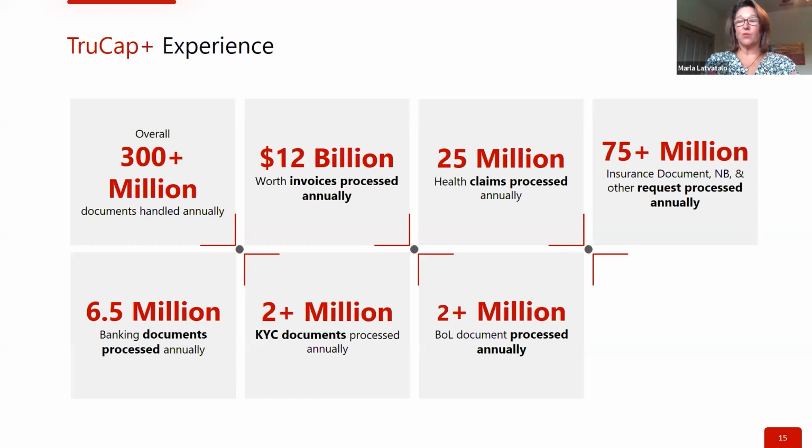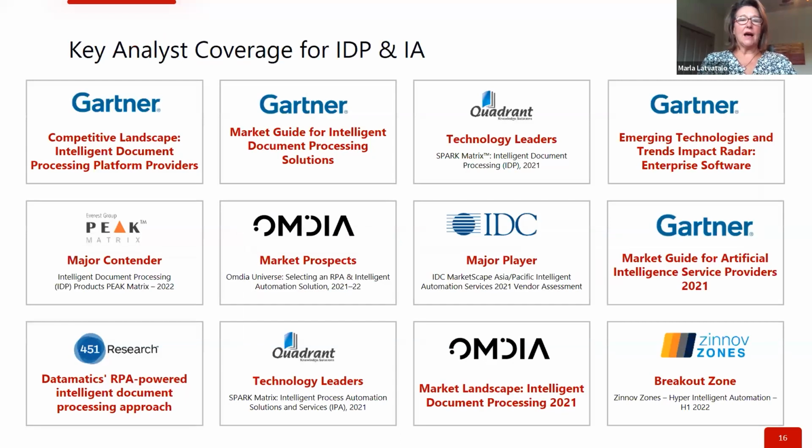We're excited because it's something that we will be able to bring to our customers to allow them to leverage new technologies. Just a couple of things on some of the analysts and what they're looking at and what they're seeing around TrueCap, around IDP, and around our intelligent automation solution.